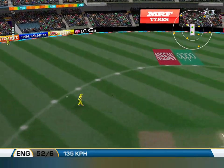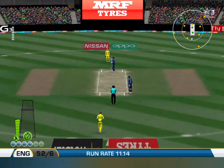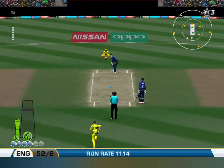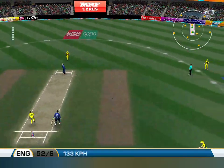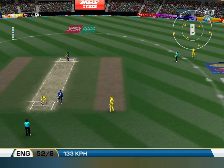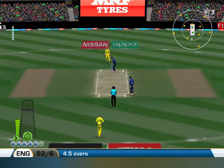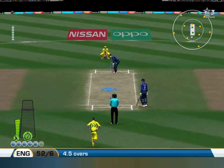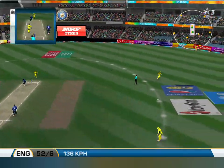It's great for the fielder. Straight to a fielder. He runs here.